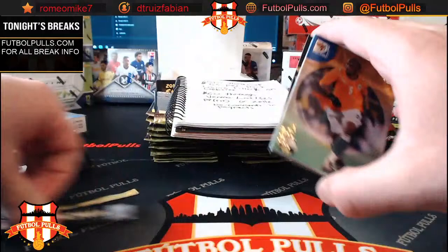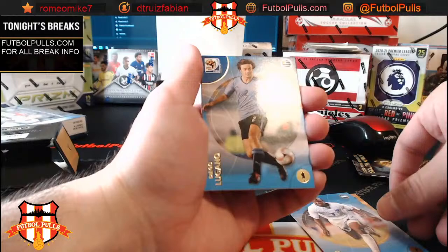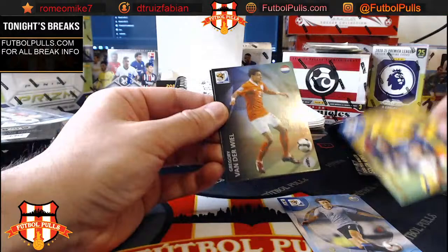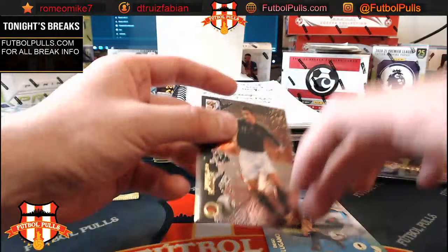All right. A Didier Zokora, David Suazo, Diego Lugano, Robinho, a Gregory van der Wiel, and a Miroslav Klose, who is the all-time World Cup goal scorer. No Messi, no Ronaldo.